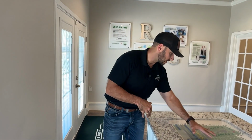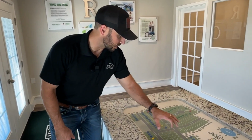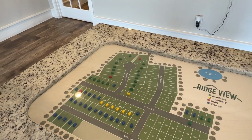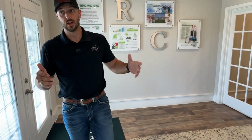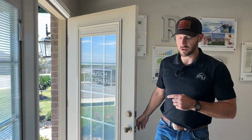You can see here's the map of their current phase. You can see all the green that they have available in this phase, and they're expanding too. They've got a phase 3 that's opening up. They're going to have lots more to build in this neighborhood, so I don't expect it to go super quick. There are going to be lots of options. Now, let's take a look at this model home.